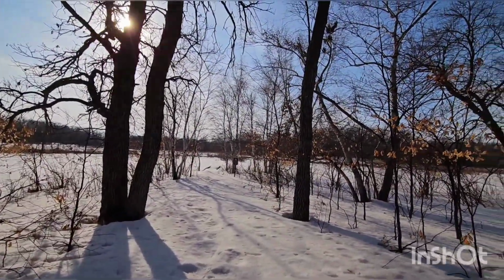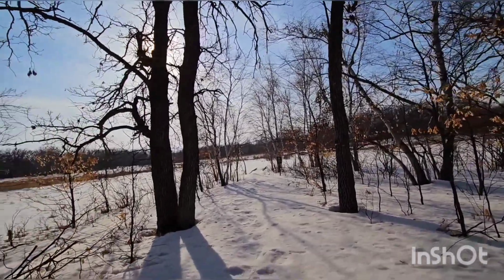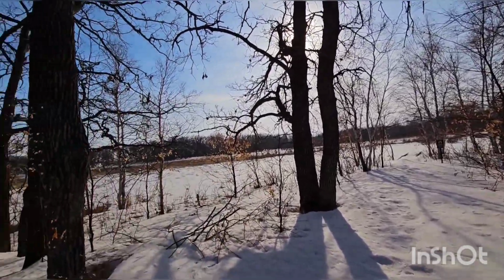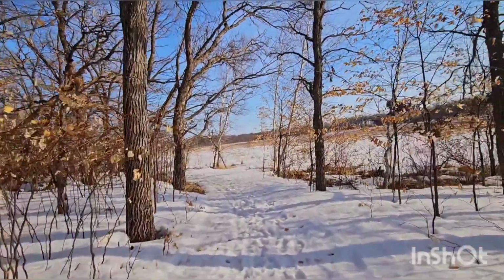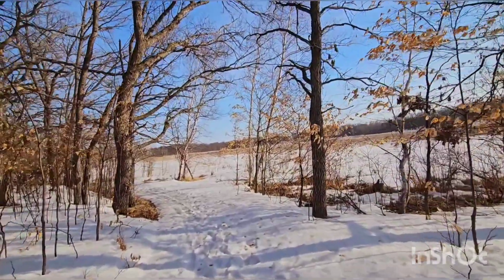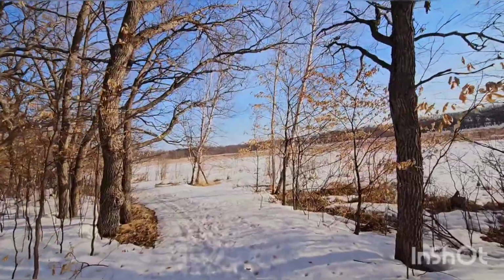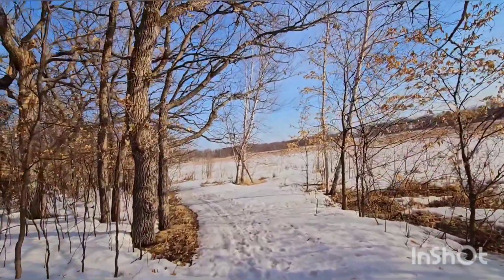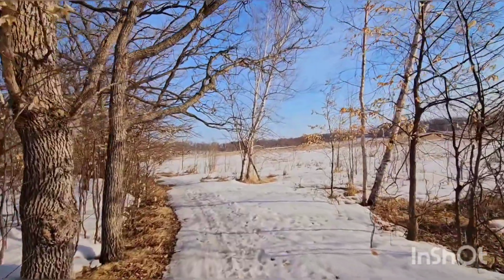That almost looks like a bridge, and I know darn well if I walk right there I'm going to sink. But I'm going to have to check that out when the snow's gone. I'm hoping we go slow enough where we don't kick the geese up, but we might. And I'm thinking it's going to be really loud if I do.